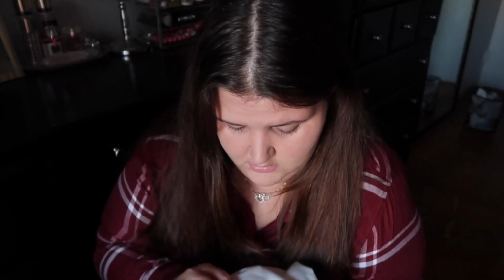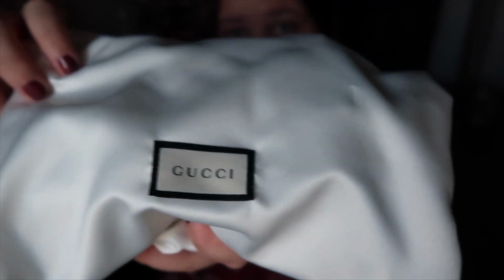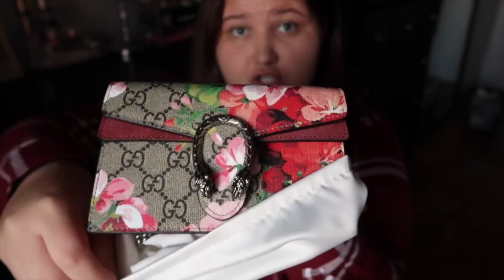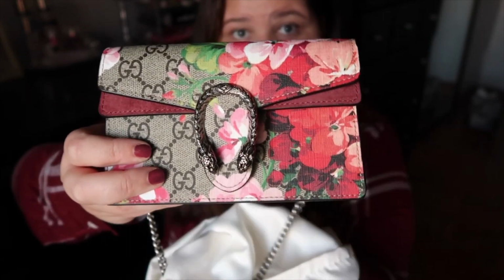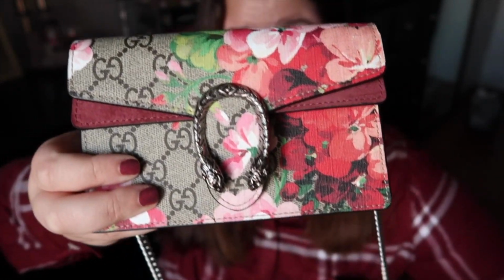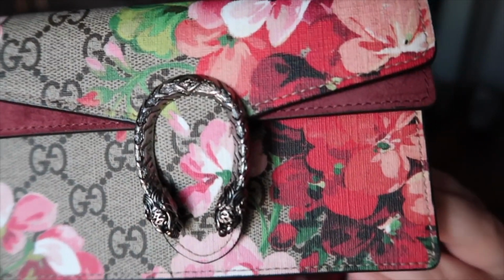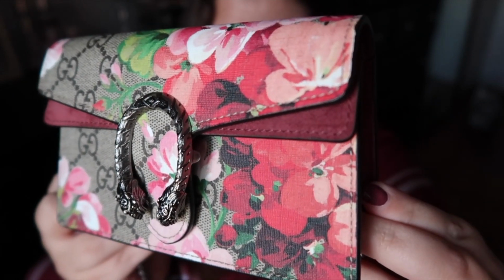All right, so when you open the box, it comes in this beautiful dust bag that almost feels like silk and says Gucci on it. Beautiful, beautiful. And then you open it up and she is in here. Look at this, guys. Look at this bag. This bag is absolutely amazing. Can we look at the detail? Can we appreciate this detail?